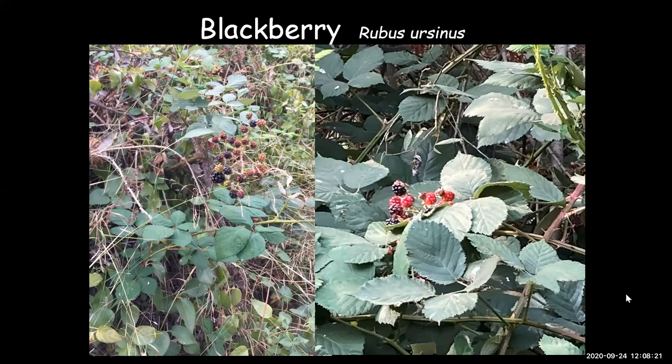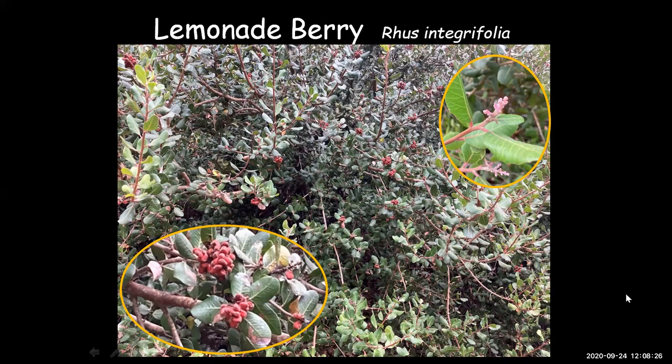A next berry is our lemonade berry. And going up Chadwick Trail, the lemonade berries are practically trees. They're huge. They're in fruit at this time of year. So they are covered with these lovely berries that have that very gooey, sticky coating on the outside that's sweet, tart tasting. Legend has it, people made lemonade back in the day with it.